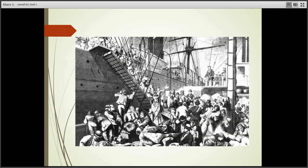If your family member entered the United States at pretty much any time until 1950, they most likely came over by boat. So we'll be talking about that part of immigration.